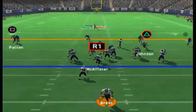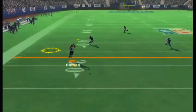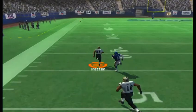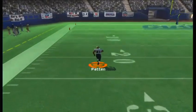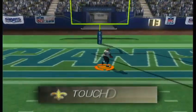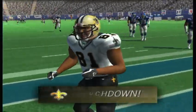Setting up play action. On the run. Spins away. The 40. Receiver running and breaks free. The 30. The 20. The 10. High stepping to the end zone. Touchdown, New Orleans.